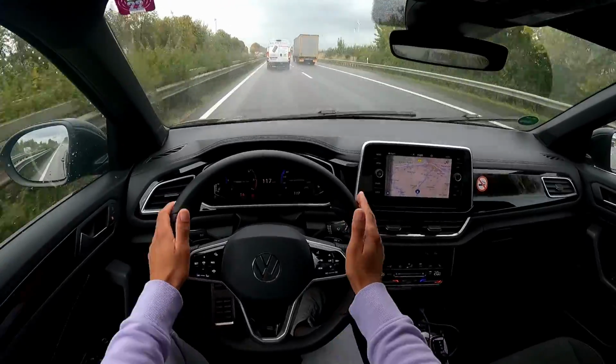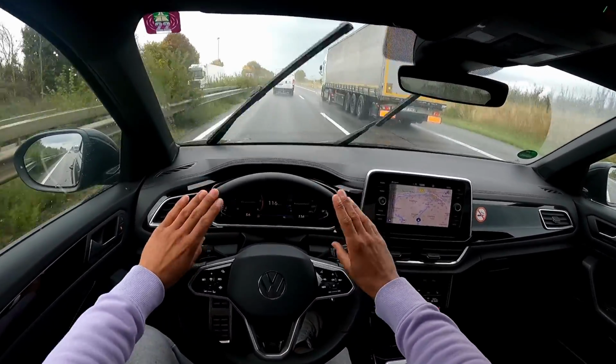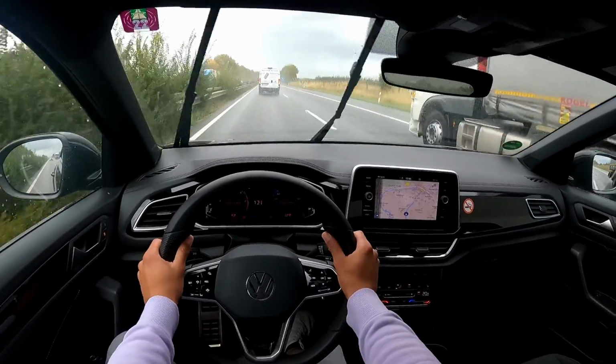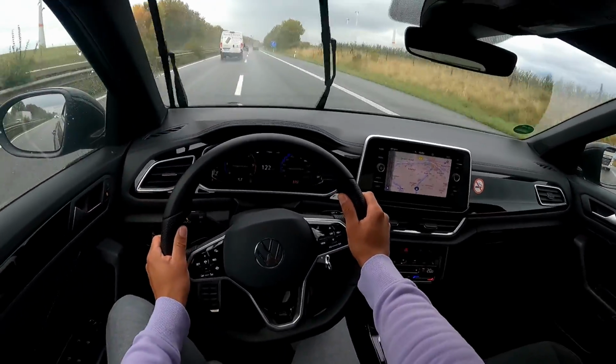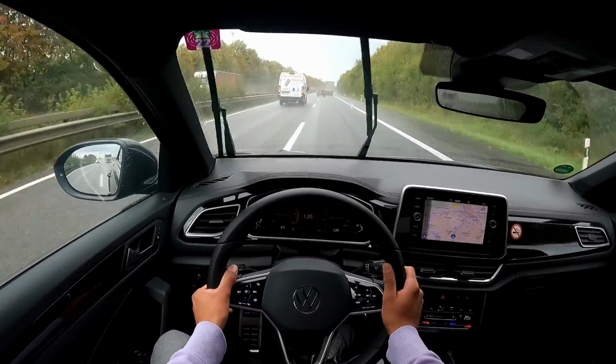I also really like the R-Line steering wheel we got here. It feels nice and sporty with the paddles and, you know, the bolster extensions here and here. Just really grippy steering wheel overall. It makes you want to dart in and out of traffic doing stuff like this. So it is a lot of fun, especially for a small little SUV.